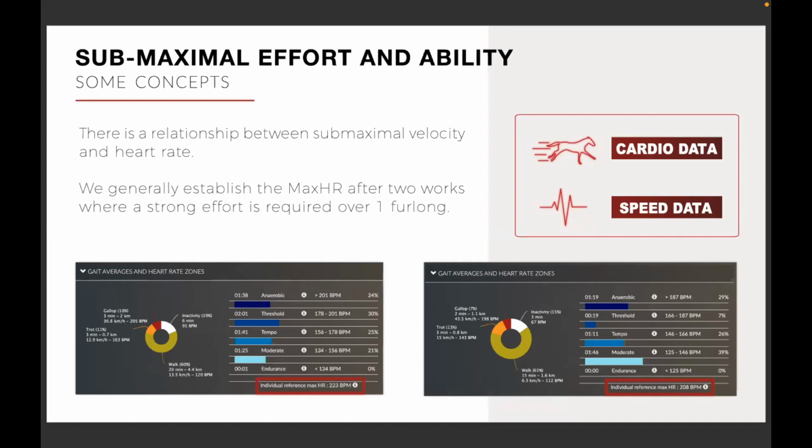There is a relationship between the sub-maximal velocity and your heart rate that we've found, and it's in papers that have been published. As I said earlier, we generally try to establish the max heart rate after 2 works where a strong effort is required over a furlong. You can do that fairly early, once you've got the horse reasonably fit. That max heart rate will be found fairly easily, because you're working the horse, it's not 100% fit, but it's fit enough to do the work.